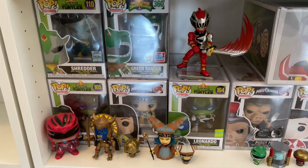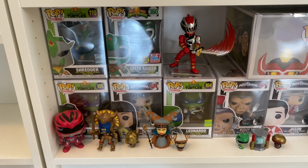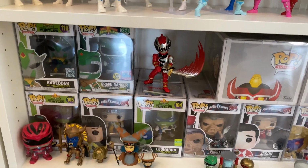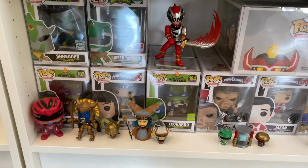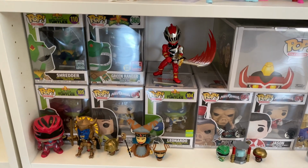Just some final bits. This is just sat at the bottom of my shelves because I've got nowhere to put them at the minute. I do plan on maybe putting a couple of shelves up to put these pops on so I can clear this space and have this for any future releases. I've got a lot of the pops, pretty much all of them.